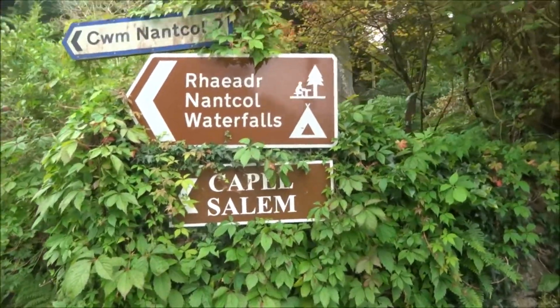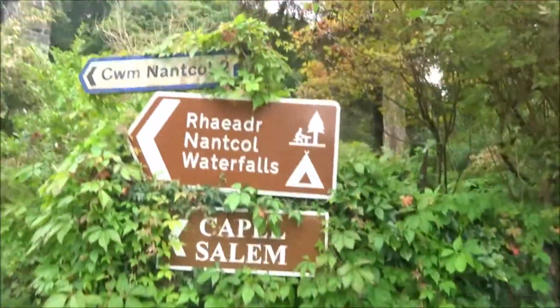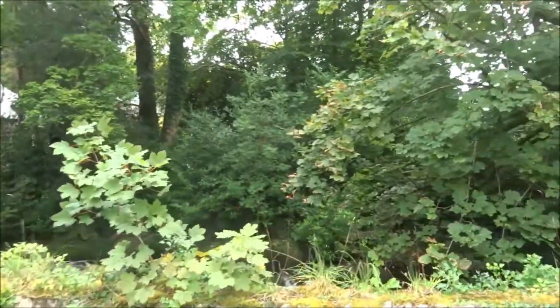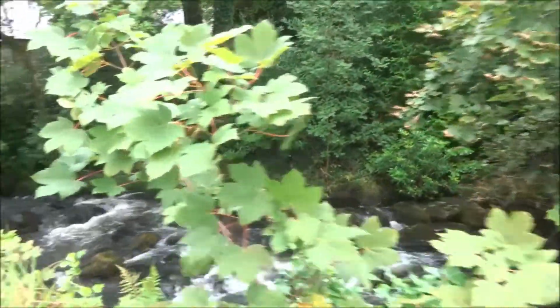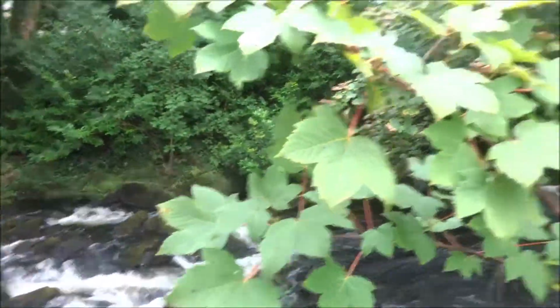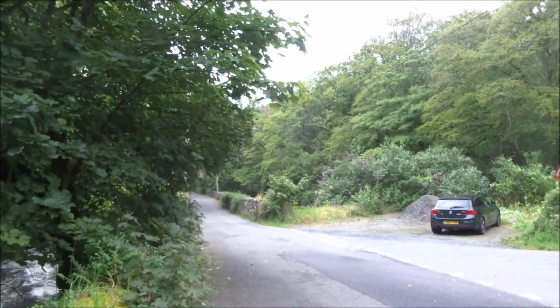Okay, it's all opened up again. The waterfalls, which were shut down for a few months, but it's all opened up. There's the Aber. It joins the Aber Artro just down there.